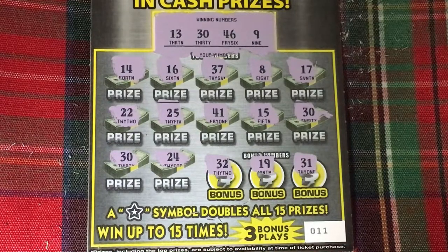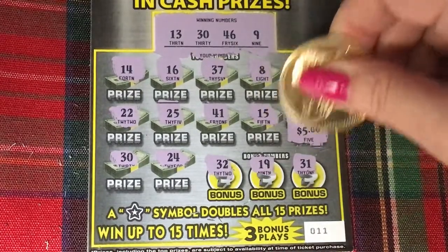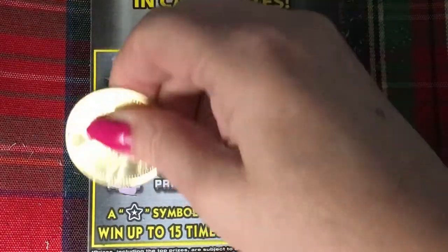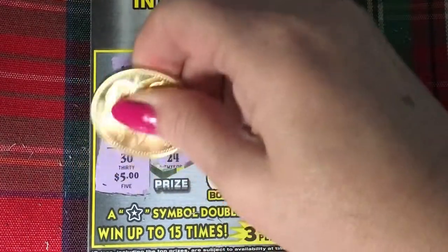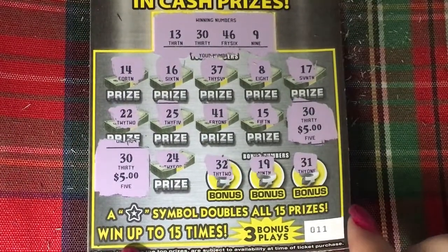So we have double 30s. I hope I didn't miss any other number. Let's see what it gives us. There's the 5 back. And there's the other 5. So it's a double up win. $10 back on ticket 11.